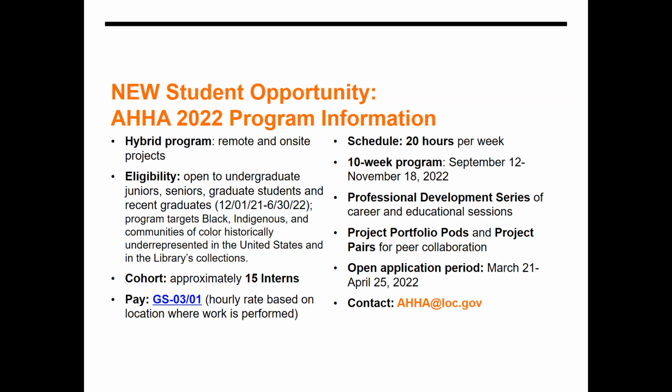It is part of a broader effort at the library under Dr. Hayden's leadership to assure that the library collections and resources are as descriptive of the full American narrative as possible. And so this is an internship that is in line with that goal. It is a paid internship, as you'll see. It is selective in the sense that there are 15 interns chosen, but it's an incredible opportunity, complete with professional development training.